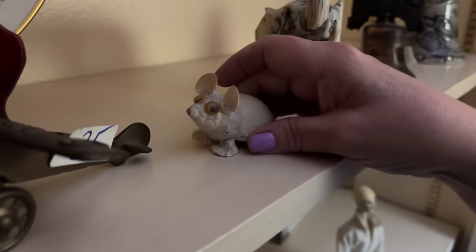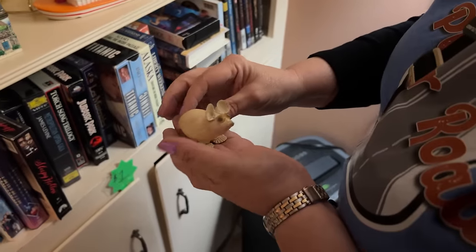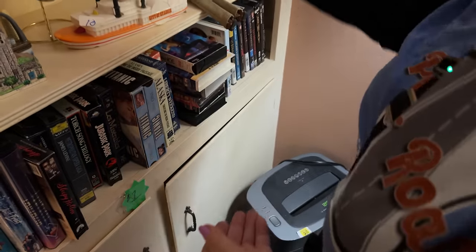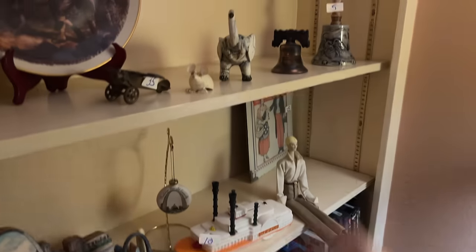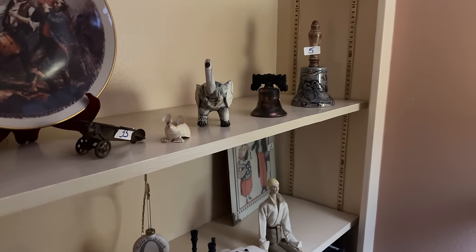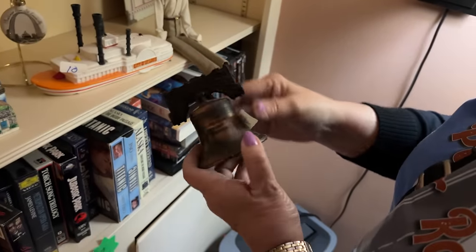I've got to say, this mouse has seen things. I know. What is he? He's a shell. Oh, my goodness. He has seen things. I have so many little shell creatures, and I have to fix some of them because they just kind of fall apart. How about that Liberty Bell? Does it have a bell in it? It does.